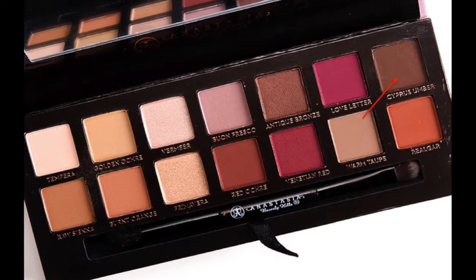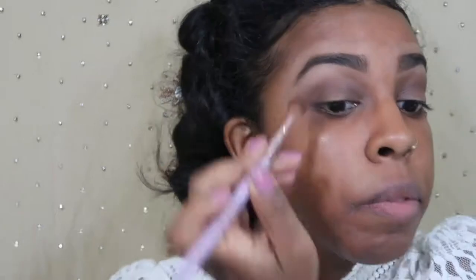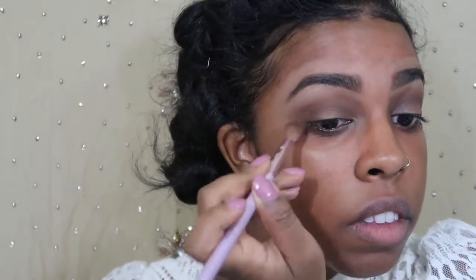Then I'm gonna go back in with my Cyprus Umber, my favorite one, with that fluffy brush. Just put it in my crease again, just make sure that it's all the way in my crease.